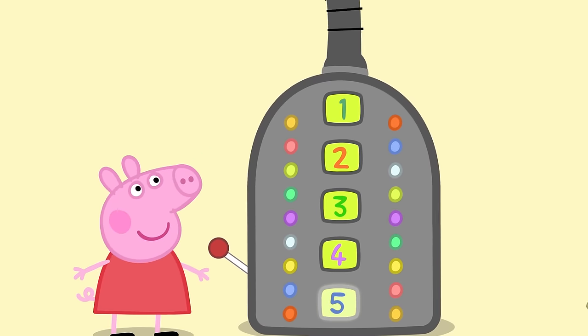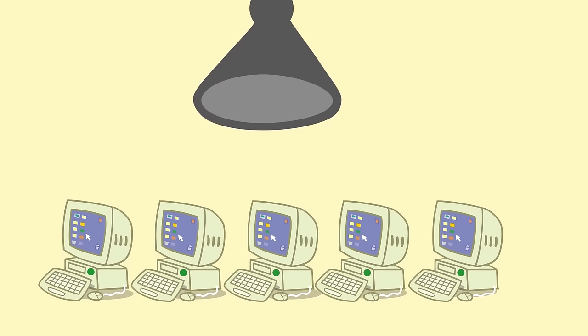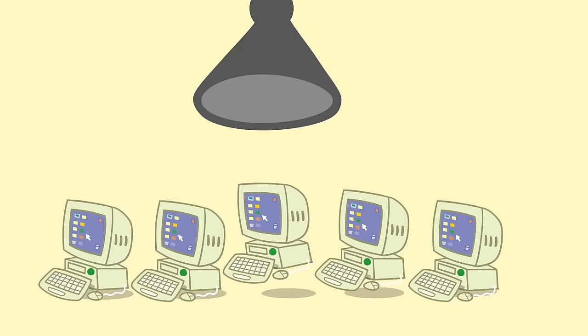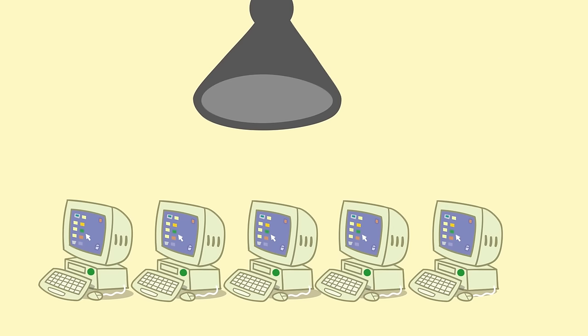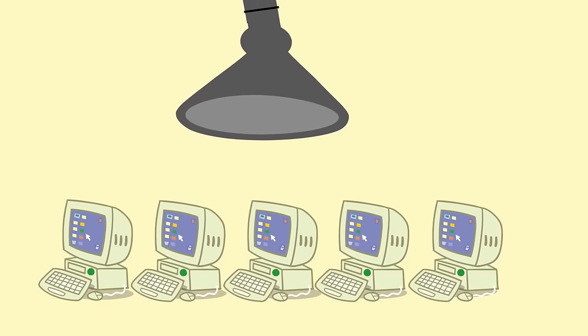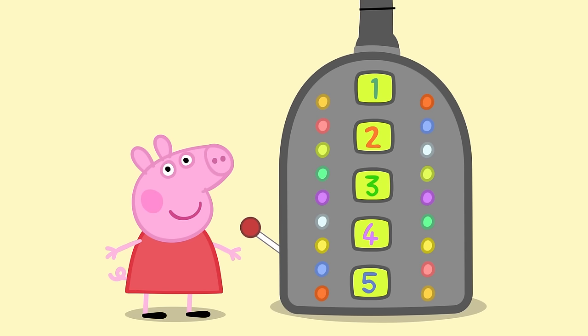Number five. Amazing. Another computer. How many are there now? One, two, three, four, five. That's right. There are 5 computers. Oh my! Well, we did have 5 computers. Peppa loves computers. Everyone loves computers.